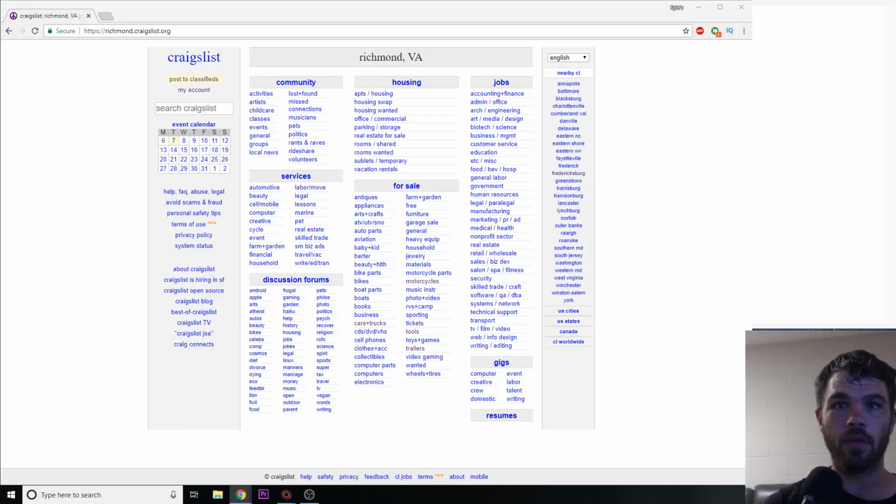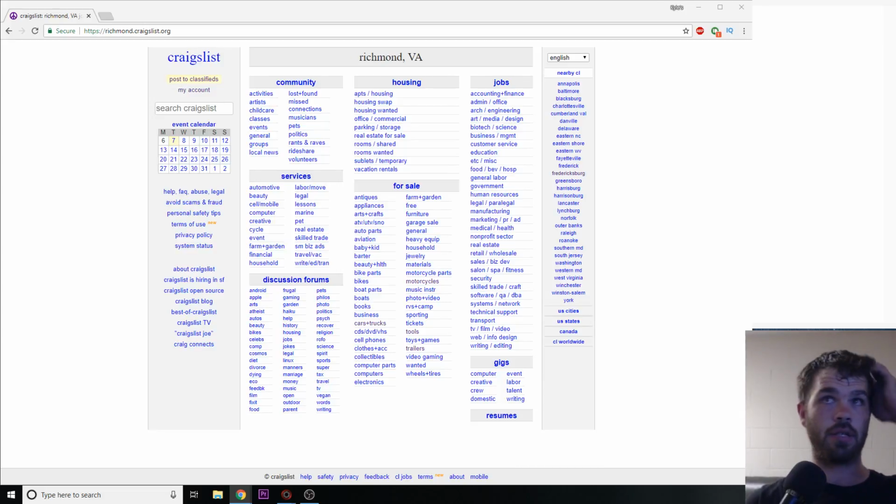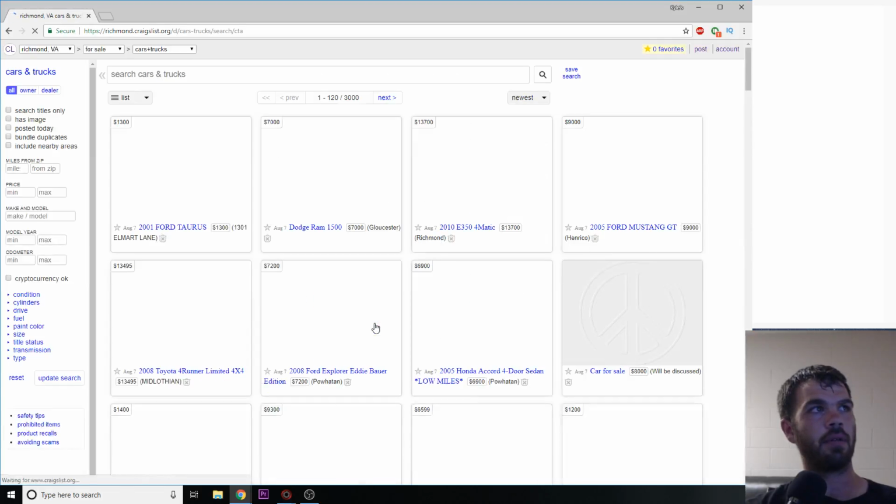Today we're going to be looking at one of my local Craigslists. This is the Richmond Craigslist. I'm also kind of local to the Fredericksburg Craigslist, but I find that the Richmond Craigslist usually has some cheaper cars than Fredericksburg, but they're also worse cars, if that makes any sense. So we're just going to go ahead and jump into it. I've already looked at some cars today. There might be some I haven't seen, but you're seeing my live reactions here, so let's go ahead and get into it.